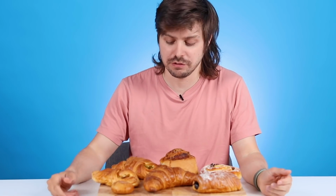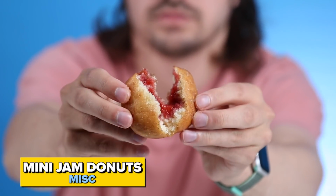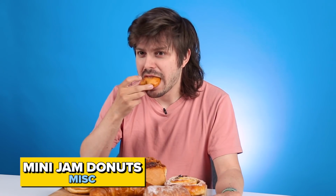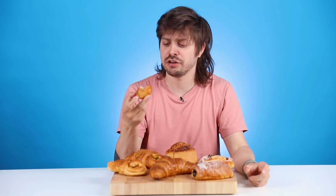And the next treats. All right, now we're onto the MISC section. None of these really have a home or a category as such, but they will all have one thing in common soon, is that they'll be living inside my stomach. All right, first up, let's start with the smallest one. We've got the mini jam donuts. Yeah, that's pretty good. That's a nice little donut. That's actually a pretty decent donut.